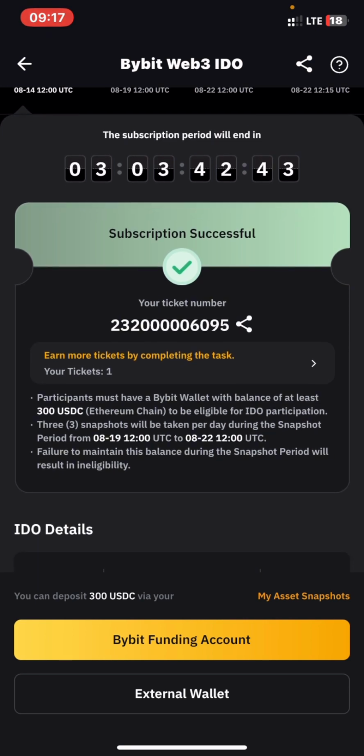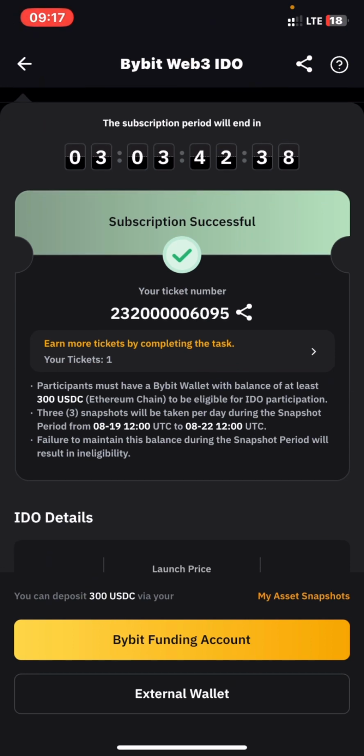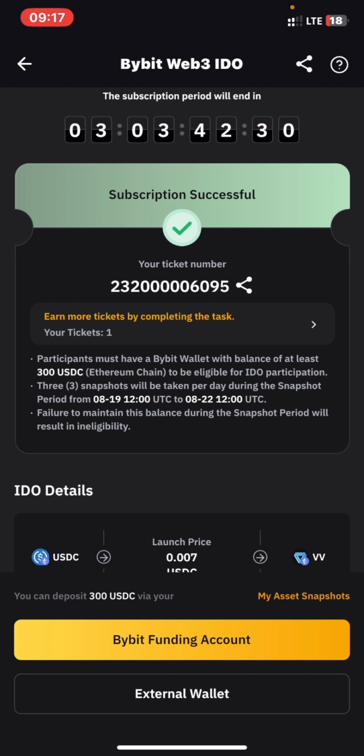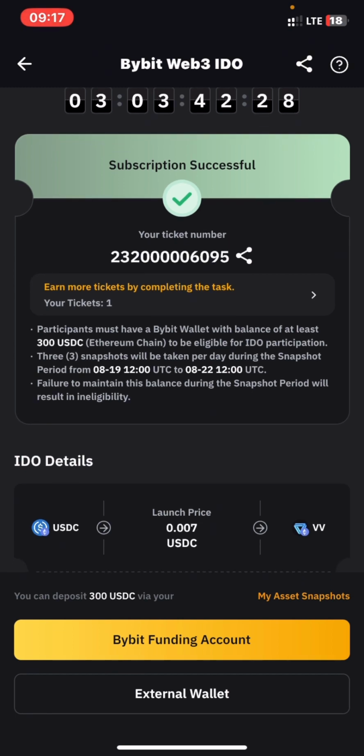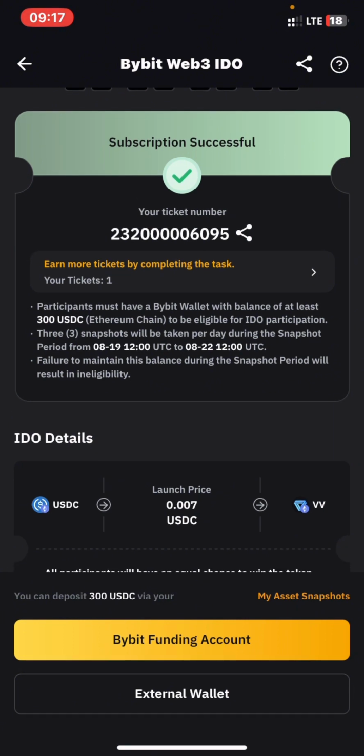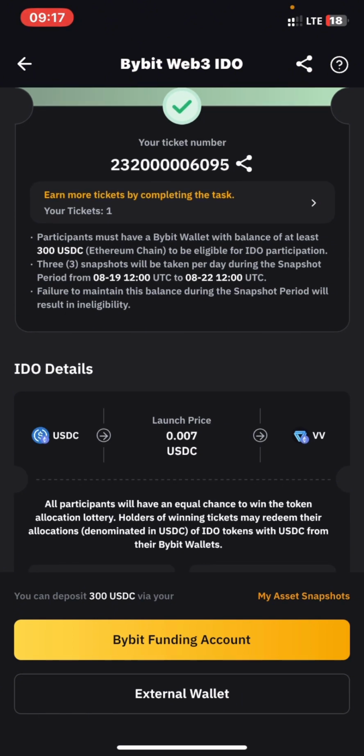Right here, participants must have a Bybit wallet with a balance of at least $300 USDC on the Ethereum chain to be eligible for this IDO participation. 3 snapshots will be taken per day during the snapshot period, from 8 12 o'clock UTC time to 8:22 12 o'clock UTC time, which is this month. Failure to maintain this balance during the snapshot period will result in ineligibility, and that's what you need to know.